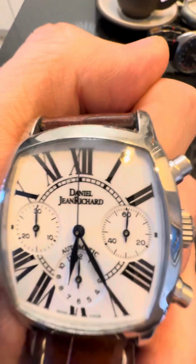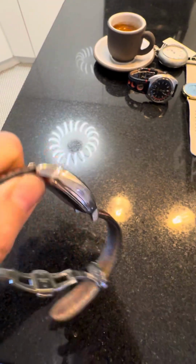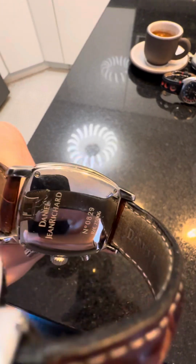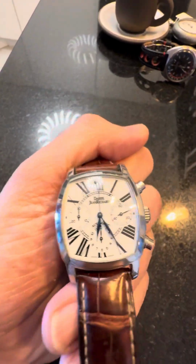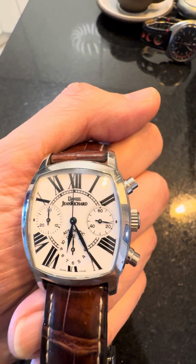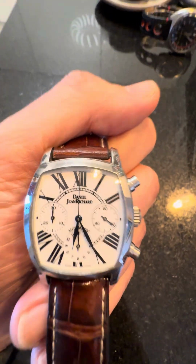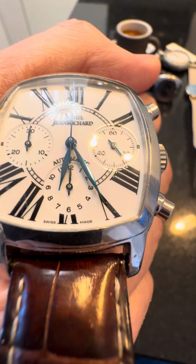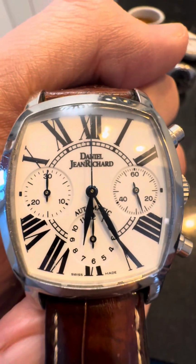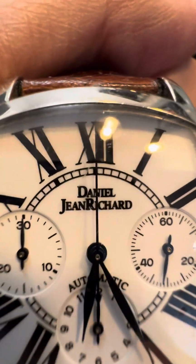Here's one of them, which is my Jean Richard TV screen. I just love the case on this watch here. It's either a 2836 or 2892 ETA movement with a Dubois Depraz piggyback 2020 movement on it. It's been recently serviced. It's a lot of fun. The hands are blued, as you can see. The dial is an en faux porcelain, and there's a lot of subtle little details on this.